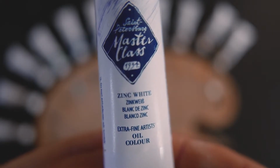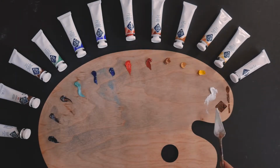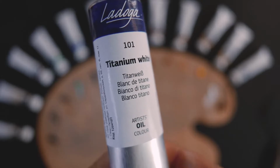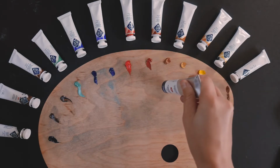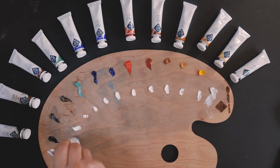Zinc White, often called a mixing white, has a softer texture compared to titanium and it's semi-transparent. In this test I'll be actually using a titanium from Ladoga series. While Masterclass is considered a professional quality paint, Ladoga is a studio quality paint made with less expensive pigments, but the quality remains really good, comes at even better price.